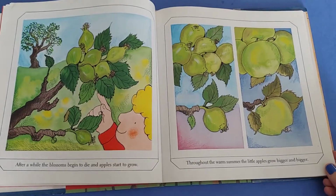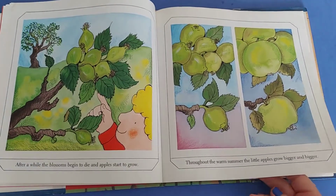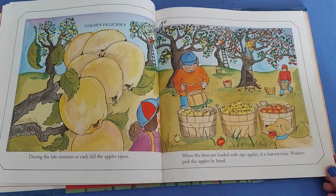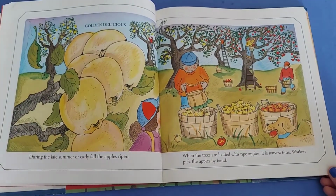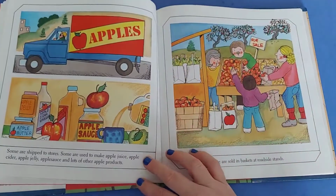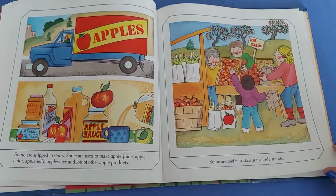Throughout the warm summer, the little apples grow bigger and bigger. And during the late summer or early fall, the apples ripen. When the trees are loaded with ripe apples, it's harvest time. Workers pick the apples by hand. Some are shipped to stores.